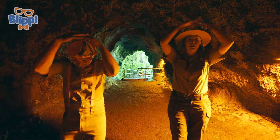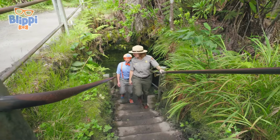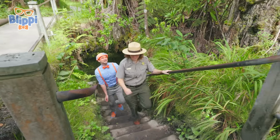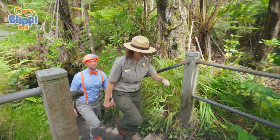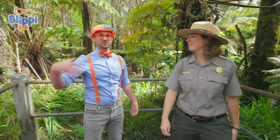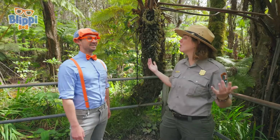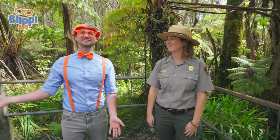Right, we should have brought an umbrella. Yeah. Wow, that was really cool. I know, this is one of my favorite places in our national park. Yeah, and you're so smart knowing about those insects and also how the water drops through the rock. Both are important facts to know to understand how special our volcano is. Yeah, it is very special.